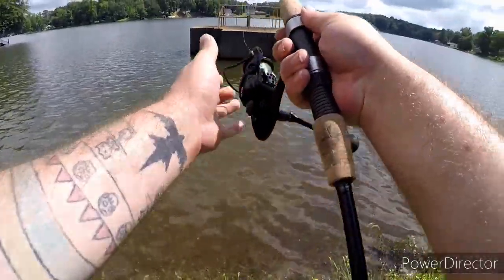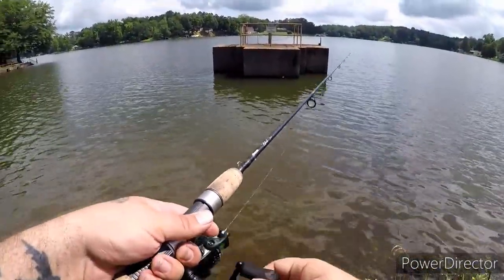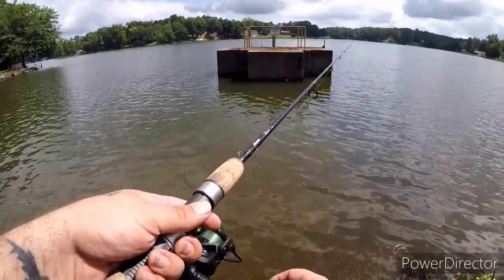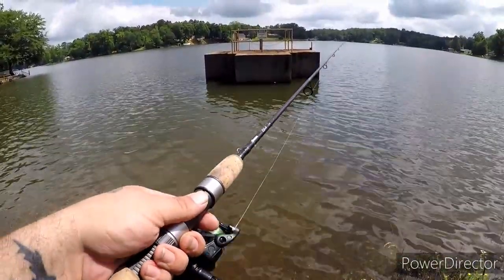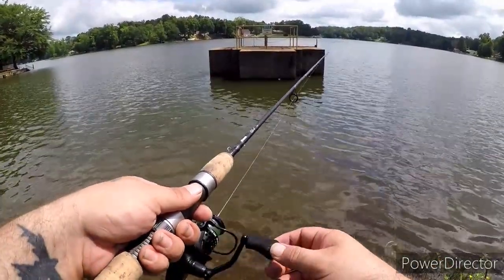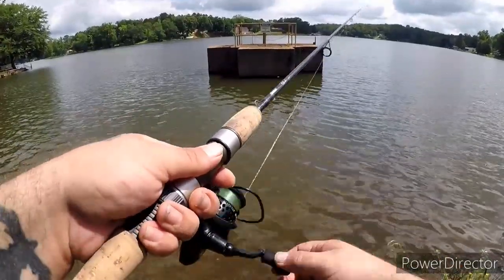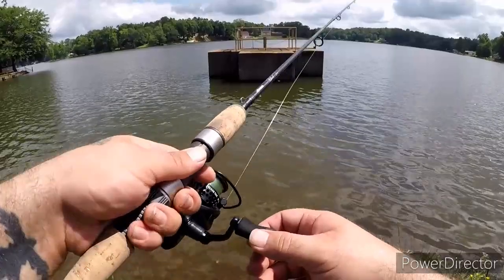Alright, anyway, back to working this little finesse worm. But yeah, guys, I got him right there on the corner of that freaking drainage. And how many times did y'all see me cast that dadgum expensive freaking swim jig into that dadgum place? Swam it right past his nose.